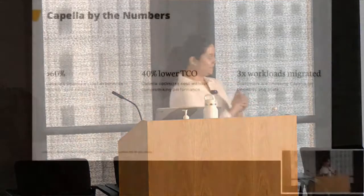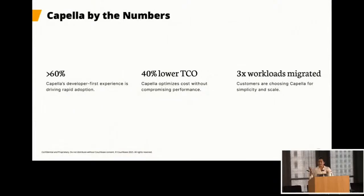A few success stories. Capella by the numbers. After we launched the second generation, a fully hosted DBaaS offering, we were able to prove and show to our existing customers who are on-prem that moving to Capella would reduce their TCO by 40%. Had they had to manage and deploy the entire database by themselves, they would be paying 40% more than they would if they moved to Capella.